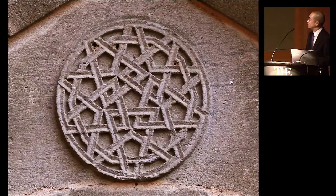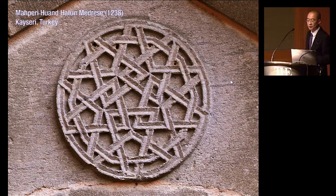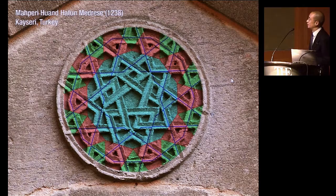This is the Maperi Huantatun Madrasa in Kayseri. So this is on the back wall of the madrasa, or the Islamic school. And we can overlay the Girih tiles on this and you can see it's a pretty similar pattern. We have that decagon radiating bow ties and hexagons. And so you could look at that as another cutout of the same pattern.